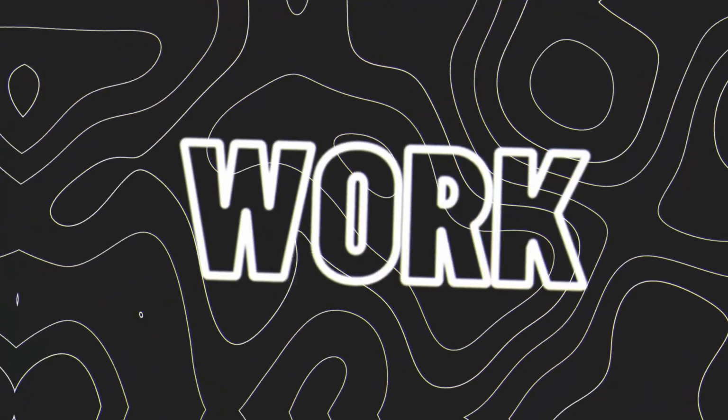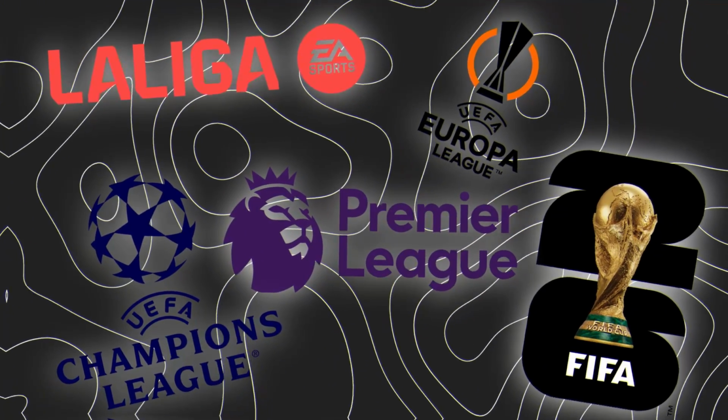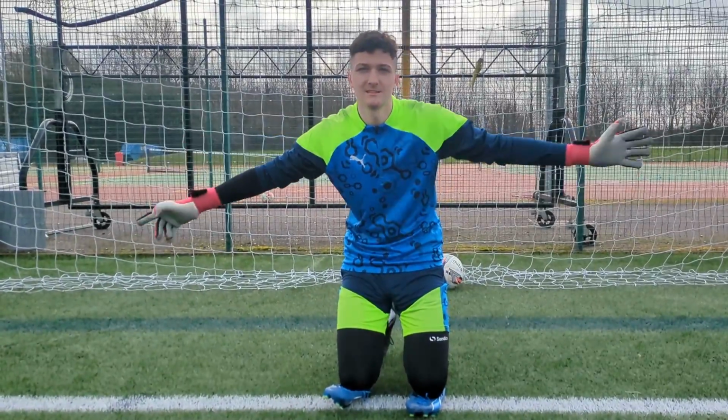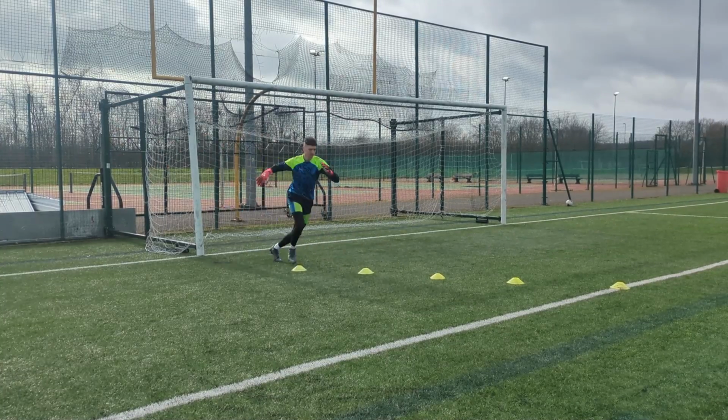You must work harder than your competition to get to anywhere you want to be, and that will also apply to anything you do and even to any height. However, as a shorter goalkeeper, you should already know that, and you should already be working harder than your competition.